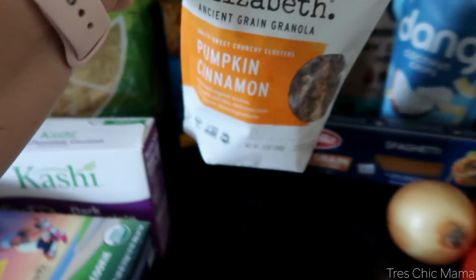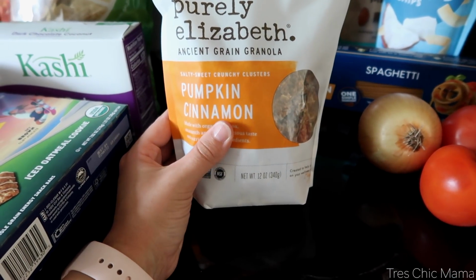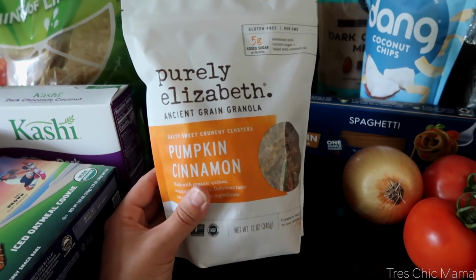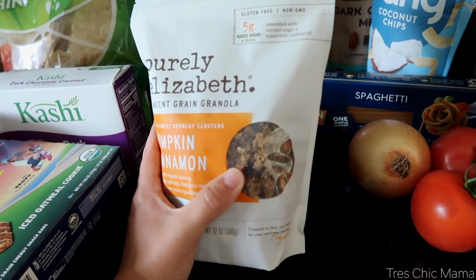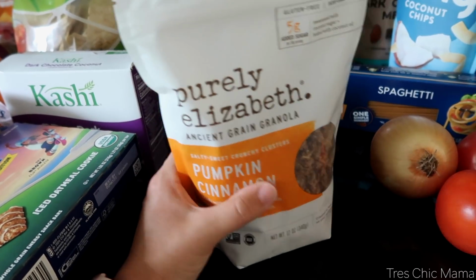And then on my yogurt, I love the Purely Elizabeth granola, and this pumpkin cinnamon granola sounded like it was going to be really festive for when I'm ready for my fall flavors over that yogurt. Well, I'm actually ready right now for my fall flavors, I'm not gonna lie.